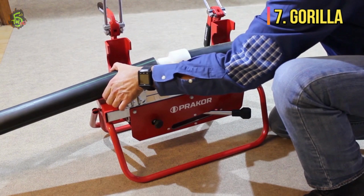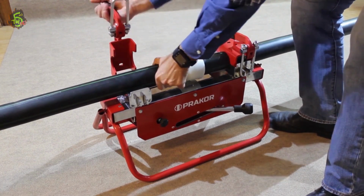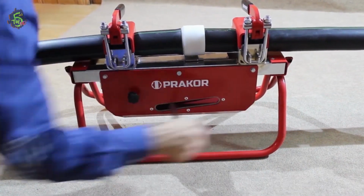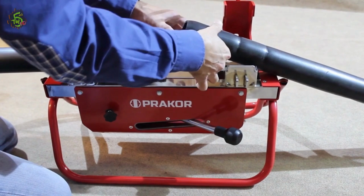7. Gorilla. The equipment fixes 2 large pipes. Lock the ends of the pipes in jaws. Place a cup between the ends and keep pressing slowly. Now one end becomes wider and the other narrower, so remove the cup and join both ends.